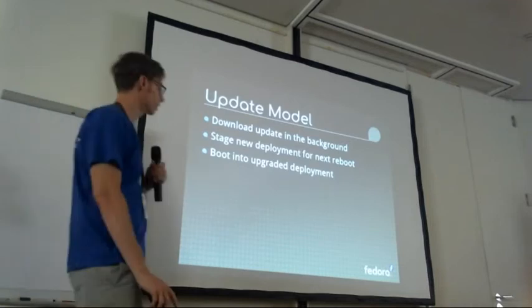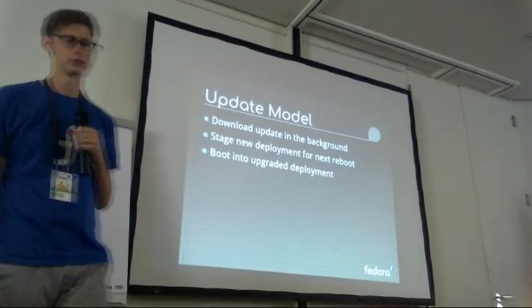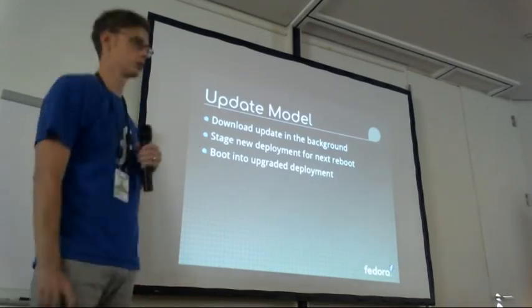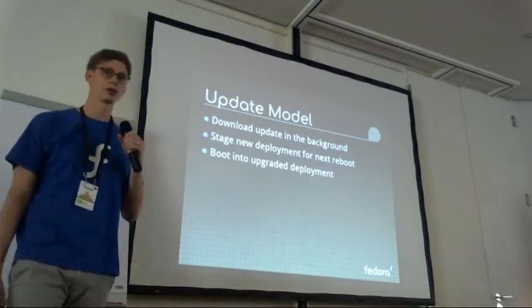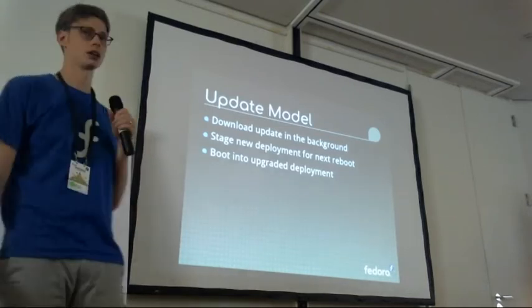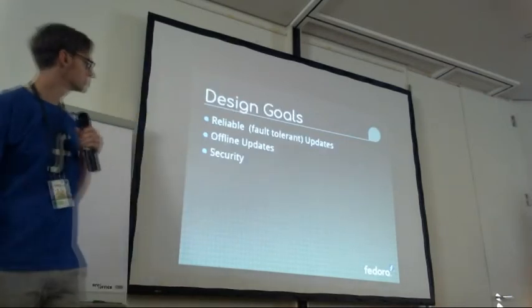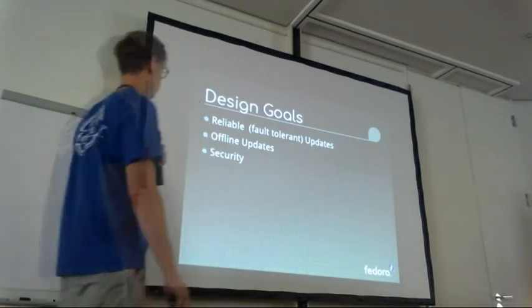So first of all, I want to take a detour from design goals and talk a little bit about the update model. So basically, there's three steps with Atomic Host. You download the update in the background, you stage a new deployment for next reboot, and then you boot into the upgraded deployment. So 1, 2, 3, pretty easy, right? So I'll talk about the design goals, and we'll keep that update model in mind the whole time.